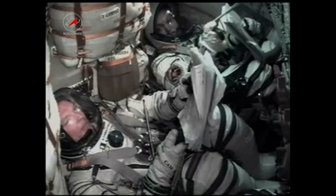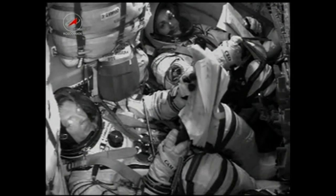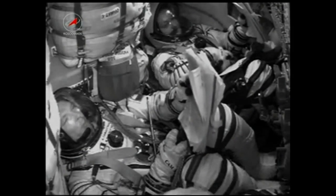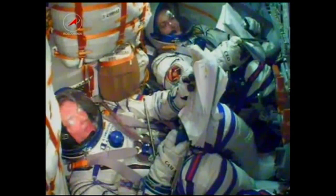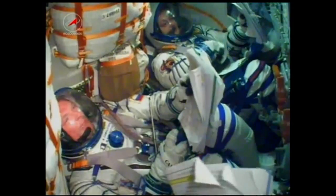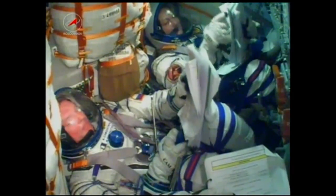9 minutes now into launch, and the third stage of the Soyuz has separated. The single liquid-fueled engine shut down and dropped away at an altitude of about 125 statute miles. Third stage is performing a maneuver that will open a valve in its liquid oxygen tank.